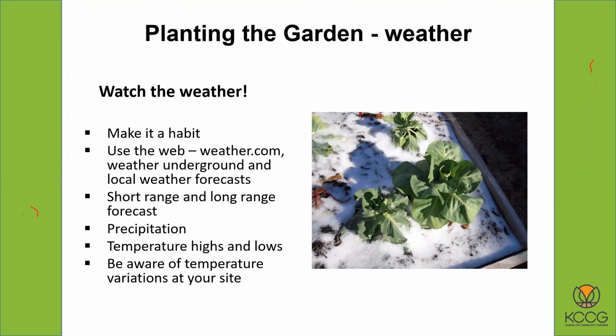So you're looking at it and it tells you that the weather is going to be great on Saturday when you're off work and you can plant your garden. Or maybe it tells you that it's going to rain on Sunday, so you make sure you do it on Saturday. Don't wait till Sunday, because it'll be too wet to plant. So it's really helpful to watch that long range forecast. It'll give you a general sense of what direction the weather is heading.